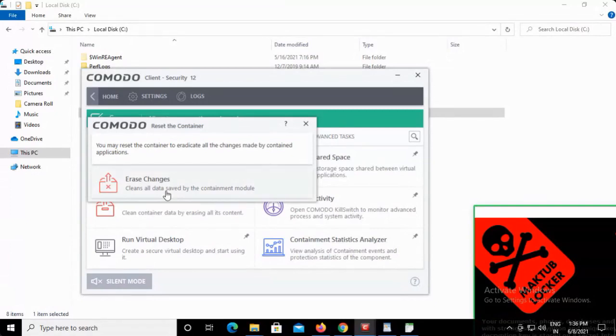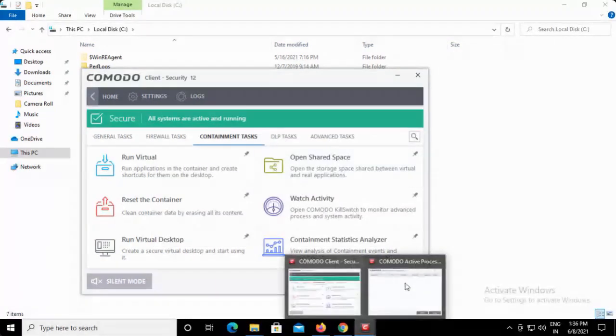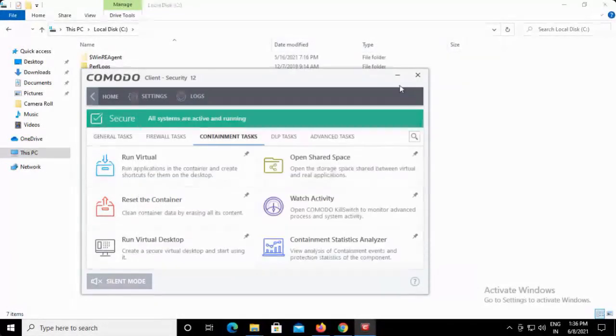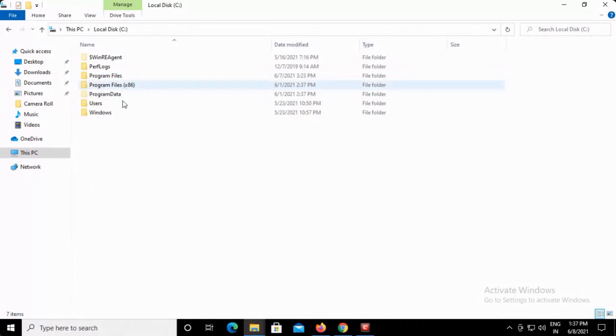And as soon as I erase the changes, a couple of things should happen in here. One, my processes, whatever are executing inside my containment, should be stopped. Second thing, since it's a temporary virtualization, my memory space, which was utilized for this containment, should also be released. That's where I don't really have a trace of VT root in here, which was created for this containment, right? So that's how we protect your endpoint, be it from known bad files or unknown bad files, in a very proactive manner.